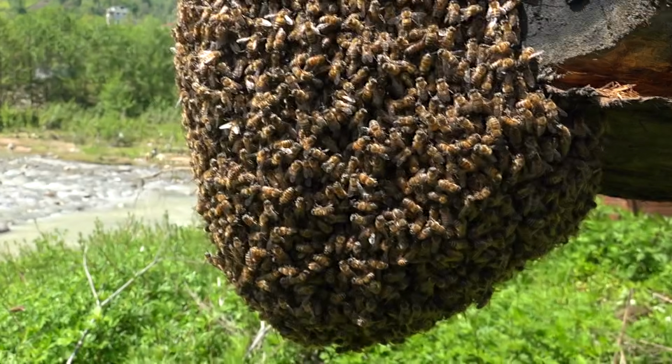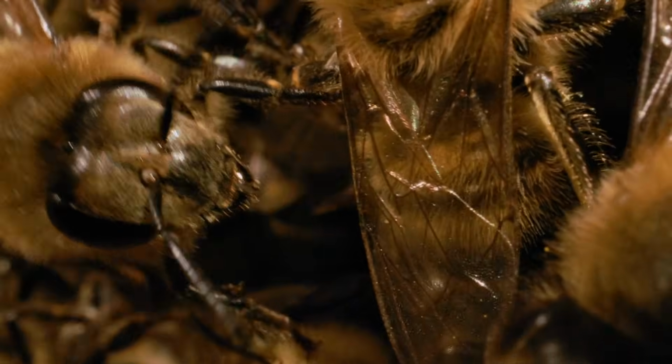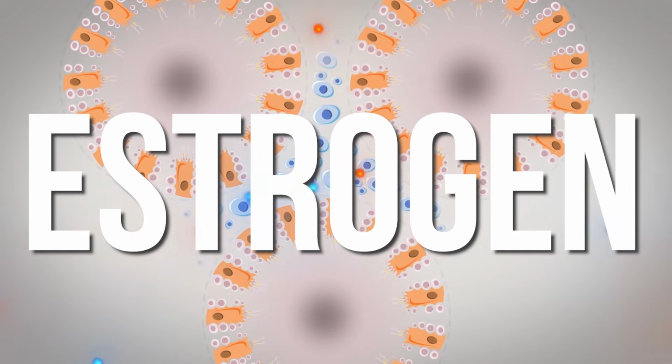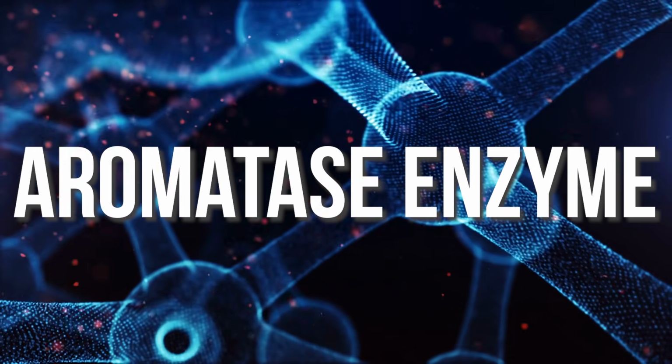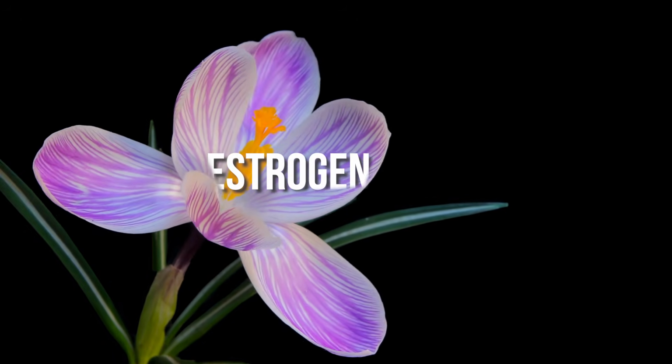If you have a bee problem or an infestation of some kind, you don't just get rid of one bee or just get rid of a few, you get rid of the hive, you get rid of the queen, right? Well, it's the same kind of thing when we're looking at estrogen. There is this enzyme, okay? It's called an aromatase enzyme, and it is what allows estrogen to ultimately become what it is. We convert other compounds into estrogen.